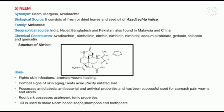Neem, Azadirachta indica, belonging to family Meliaceae. Geographical source: it is mainly found in India, Nepal, Bangladesh, Pakistan and also found in Malaysia and China. Chemical constituents: it mainly contains azadirachtin, nimbolinin, nimbin, nimbidin, nimbidinol, sodium nimbinate, gedunin, salanin and quercetin. Here we can see the structure of nimbin.